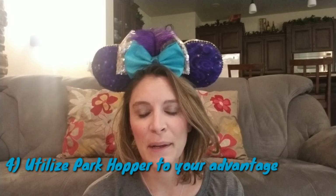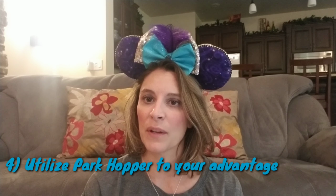Number four tip and trick is if you have a park hopper pass, and I've said before my opinion on park hopper, so everybody's a little bit different whether they have a park hopper or not. With a park hopper pass, pre-book your three fast passes at one park, and then as soon as you tap into that third fast pass and you're waiting in line, pound that app for your fourth fast pass in a different park, because you have the park hopper pass, and so you're able to utilize it and go around. So using the My Disney Experience app with your park hopper pass is a tip and trick.